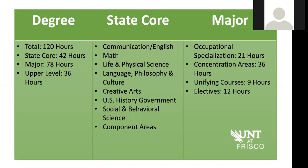Now, I would say the main part of this major is those 36 hours that you get from concentration areas. You'll notice that's plural, because there are three of them: three that are 12 hours each, equaling 36 hours. And those are very customizable. I'll show you exactly what I mean by that in a second.